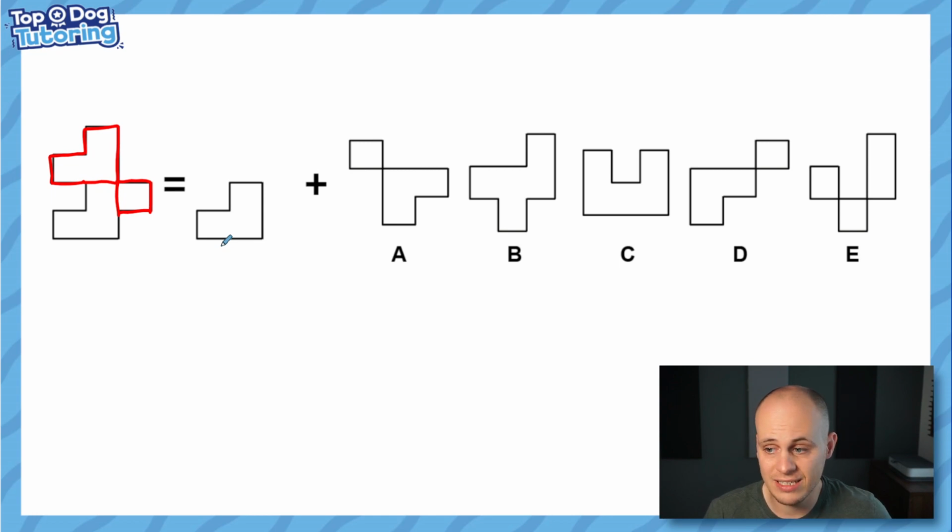So looking at this, I can see it's not going to be B or C because it just doesn't have that kind of little extra bit tagging on the corner like it does in A, D, and E. E's not right because I've got kind of 2 instances where it goes corner to corner. It's going to be D or A. So let's just use some logical reasoning.